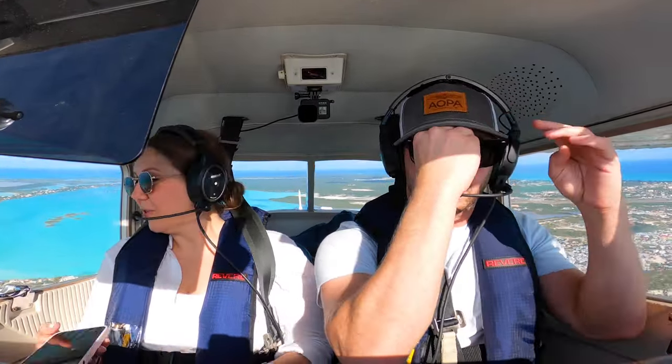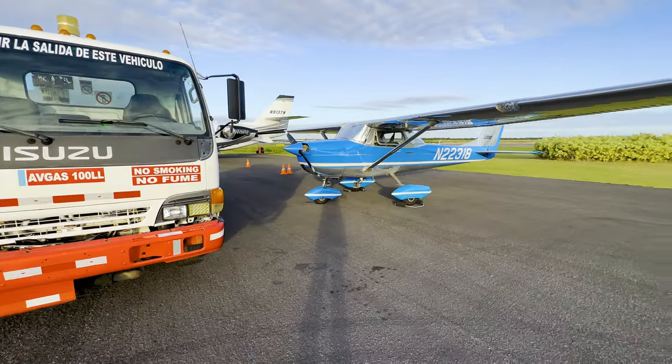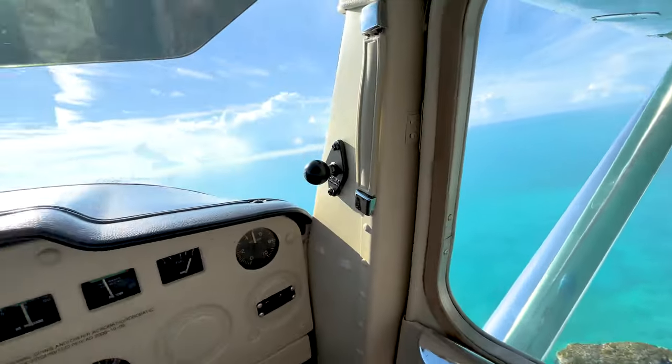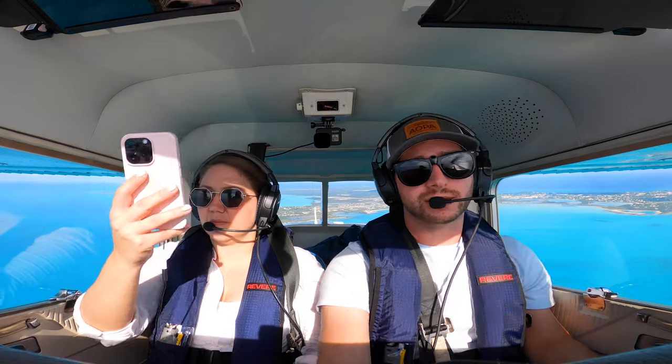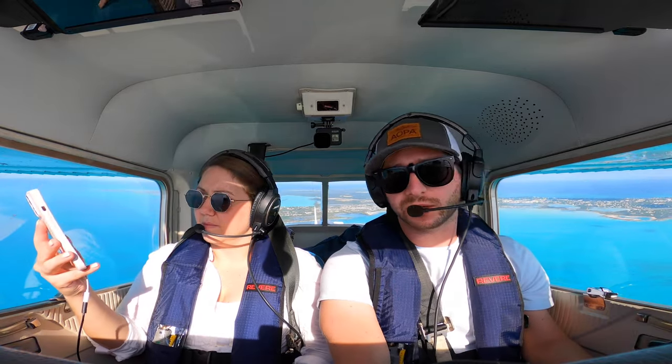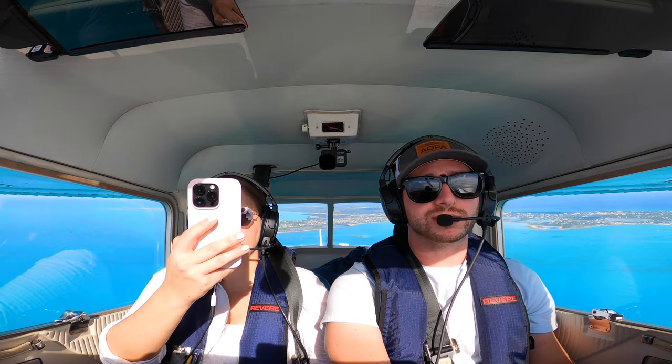And along the way, I'll tell you exactly how much it costs to fly a small plane internationally. From fuel, to parking, to the 9 different charges they hit us with at customs. So this morning we were planning to get out super early at like 7 a.m. through Turks and Caicos, but it was pouring rain, definitely a no-go. So we waited it out, and the conditions continued to improve, so we're off now. We'll see what we're in for.